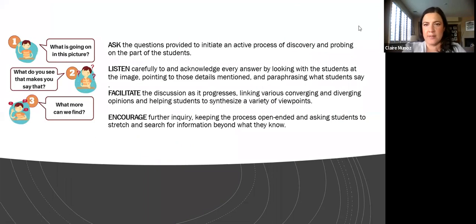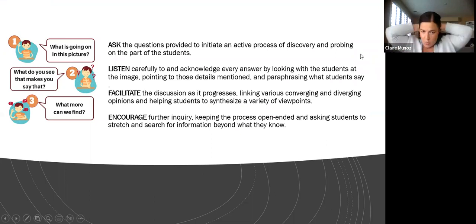And we are going to practice this together. So in just a minute or two, we're going to look at an artwork. But before that, I'm going to prepare you for this. I will be the facilitator as you all look at this artwork, and I will pose these three questions. What's going on in this picture? What do you see that makes you say that? And what more can we find?